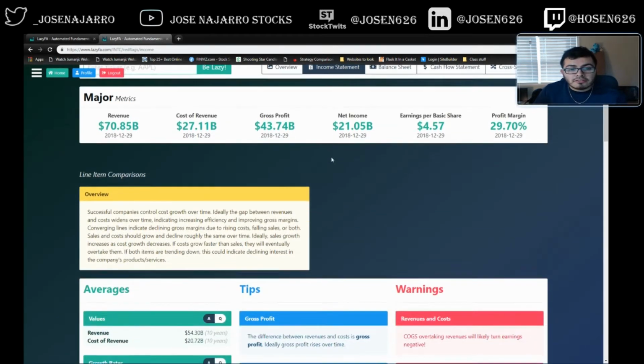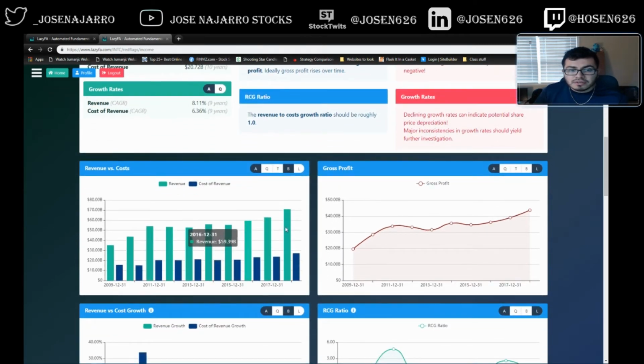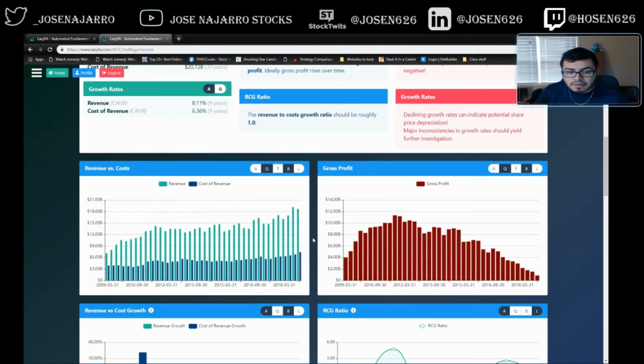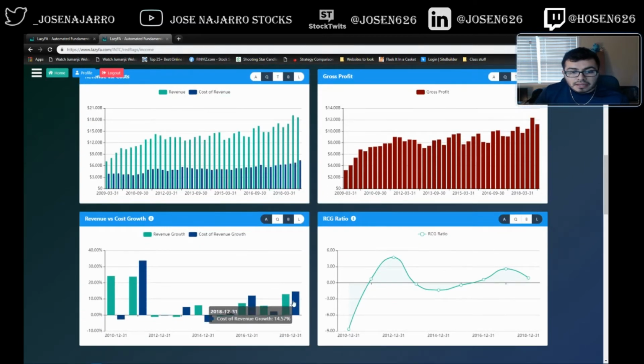Here we're going to take a look at red flags. It's just another way to see what we just looked at. Revenue versus cost. Just a quick look at the bar chart. We can see revenue is outpacing cost of revenue, and gross profit is increasing on a yearly basis. If we take a look at the quarterly basis, we'll see the same thing. Revenue growth does look almost like a 1-to-1 ratio.